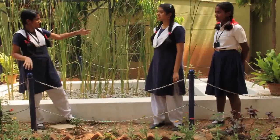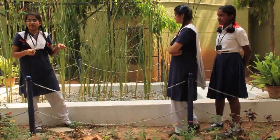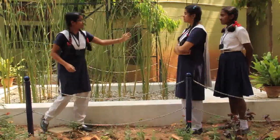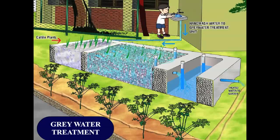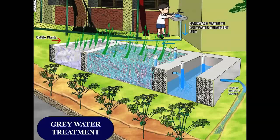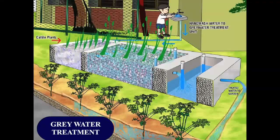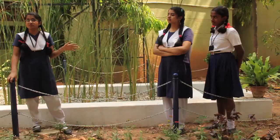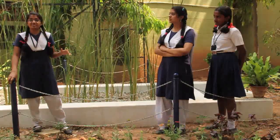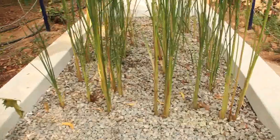These are special plants. They grow in marshy areas. They take up the organic matter, and the clean water is collected in the distribution chamber. From this, the water can be used. Around 150 liters of water can be collected and used for 150 potted plants. This is a good thing because instead of extracting fresh water for watering the plants, we can use the water that has already been used for hand washing.